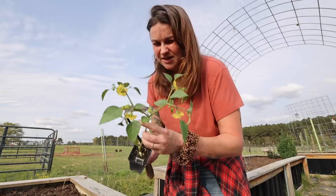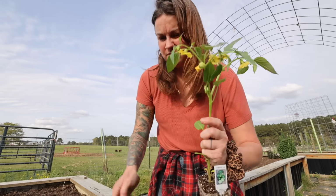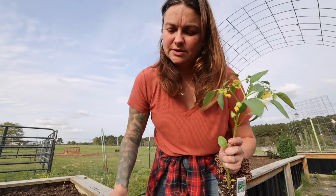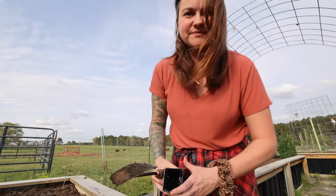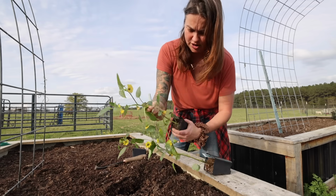I do have some of these started. I wonder if I could support this guy somehow. Probably wouldn't hurt to plant it deep the way you do tomatoes. It's not going to grow extra roots necessarily, but it will at least give it a little bit of extra support. We'll see. Worst that can happen is it dies, but we give up on stuff too soon, don't you think? Should at least just try.